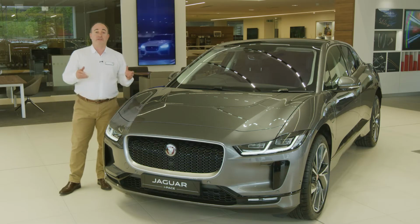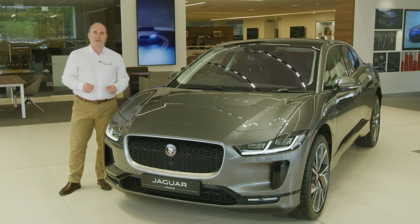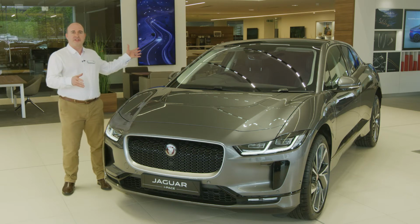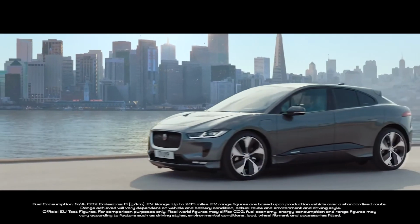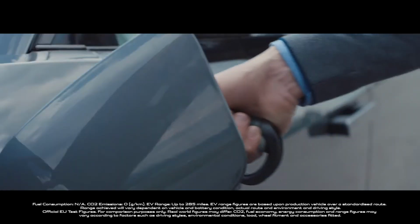And because there's no fuel tank, the batteries sit along the floor, there's a very generous boot. This is a very practical vehicle with a flowing side profile that is bound to turn heads. And that practicality continues with the usable range. The official figure is 285 miles.